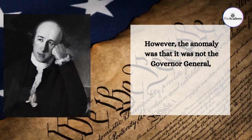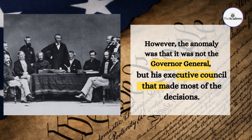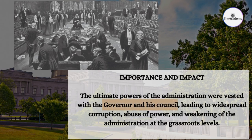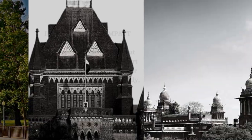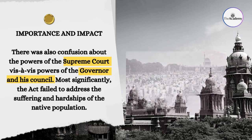However, the anomaly was that it was not the Governor General but his Executive Council that made most of the decisions. The ultimate powers of the administration were vested with the Governor and his Council, leading to widespread corruption, abuse of power, and weakening of the administration at the grassroots levels. There was also confusion about the powers of the Supreme Court vis-a-vis the powers of the Governor and his Council. Most significantly, the Act failed to address the suffering and hardships of the native population.